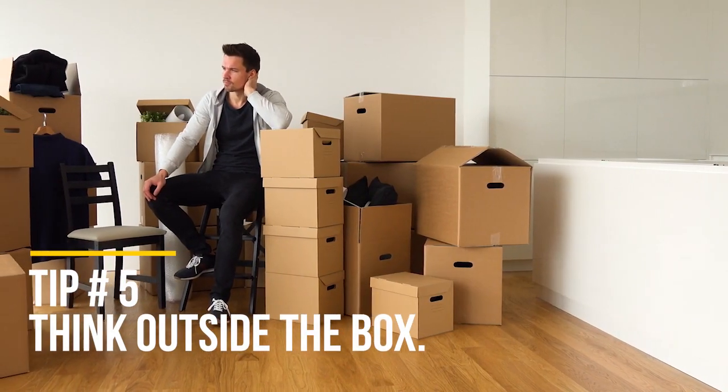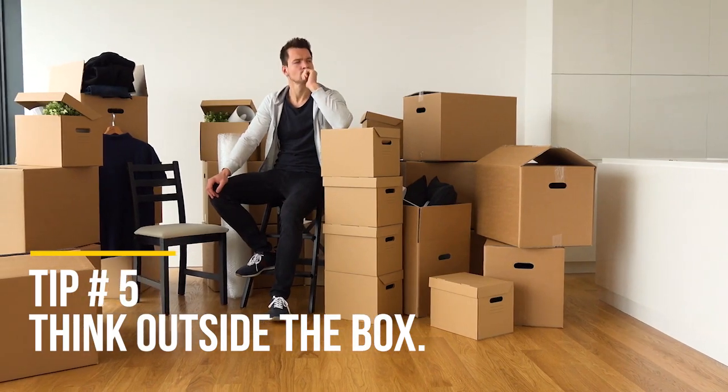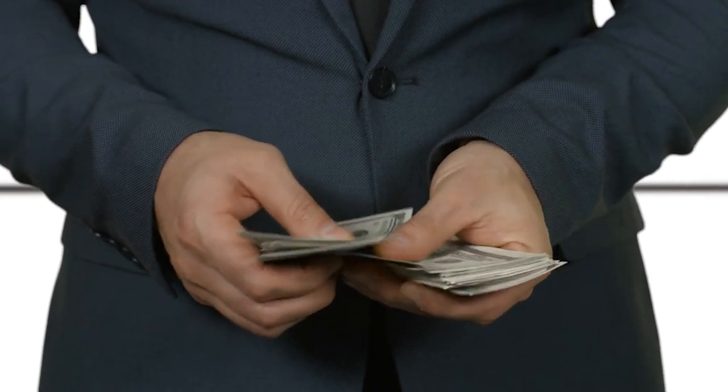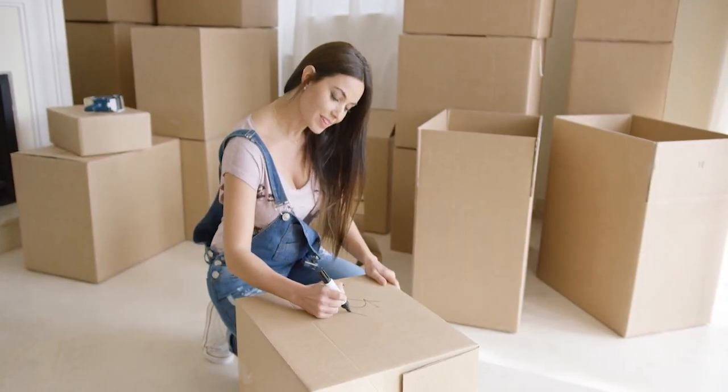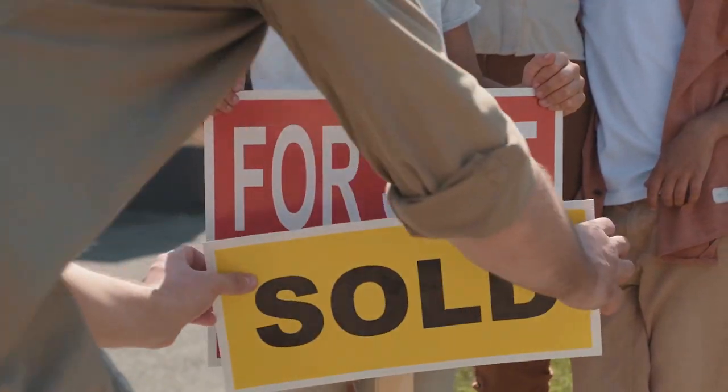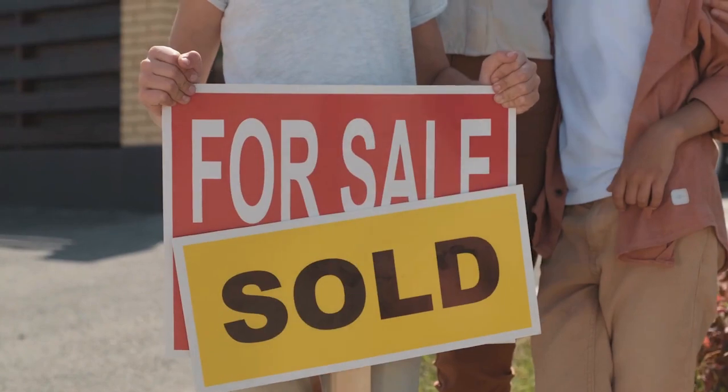And tip number 5, think outside the box, right? Find out what the seller wants and do your best to give it to them. This is where it's important to have your realtor reach out to their realtor and have that conversation. For example, I recently had a buyer offer to help pay for some of the seller's moving expenses. Or perhaps the seller wants to leave behind some personal items that you're okay with taking care of when they leave. Whatever it is, do your best to make sure that they understand you're willing to work with them and accommodate their needs. So there you go, my 5 tips for helping get your offer accepted in a seller's market.